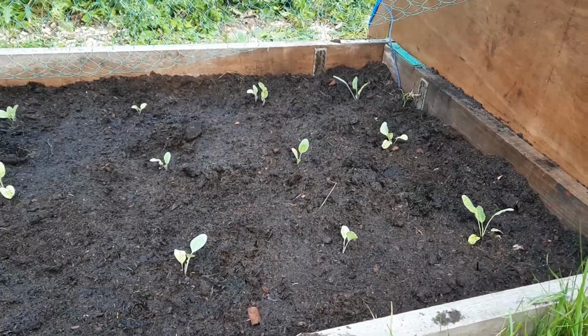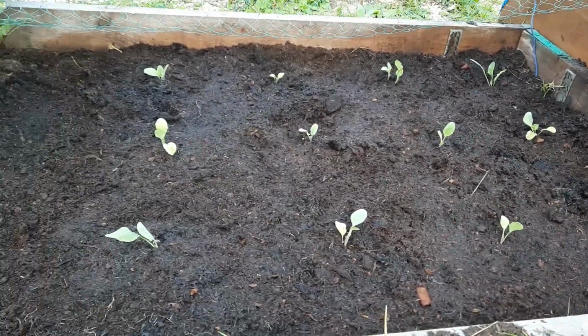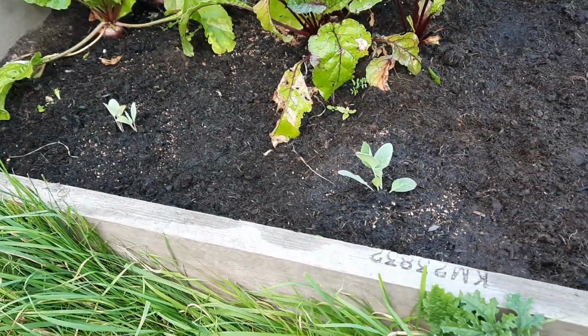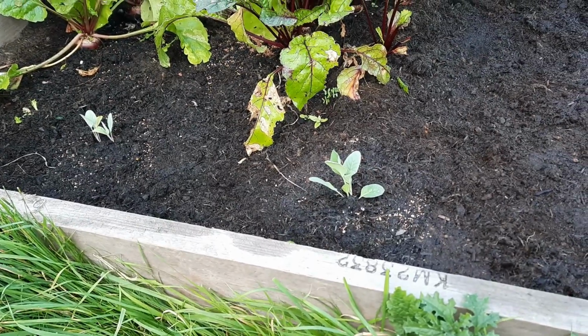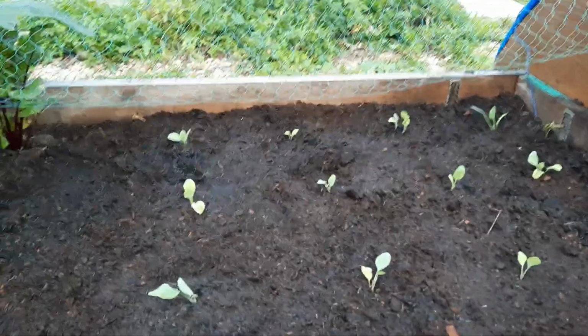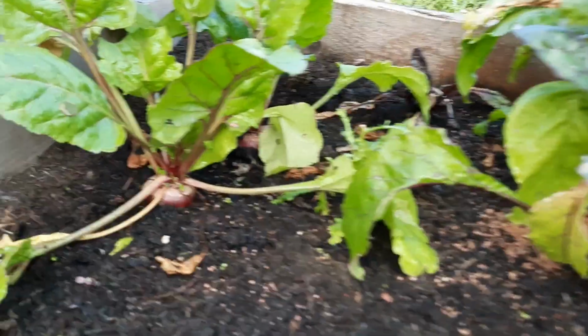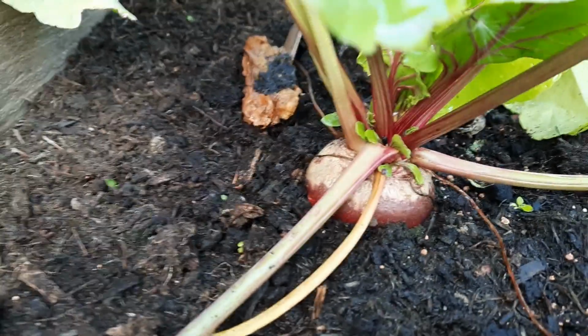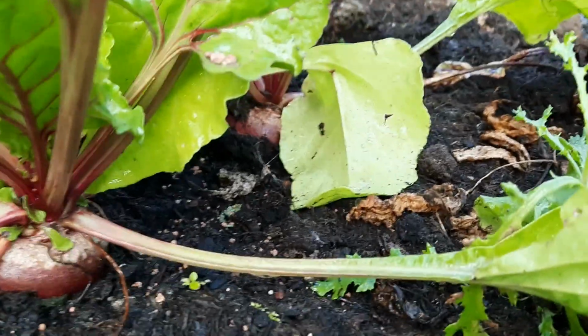Well, that's the cauliflowers in and given the decent water. Just popped a couple of spare ones down there. So we've got 3, 6, 9, 12. So we've got 14 in total there in amongst the beetroot, which to be fair, are coming on quite well. There's some quite decent sized ones in there.